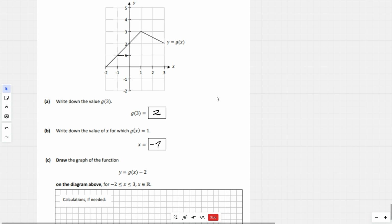Okay, so what it's saying here is we take g of x, so let's say g of 3 for example, that would be 2, and then we minus 2 from it and we go 2 down. So if you have a -2 like this on the function, all you have to do is just draw everything but 2 lower. So this point will be here, then it will go up to this point, which is 2 lower than here.